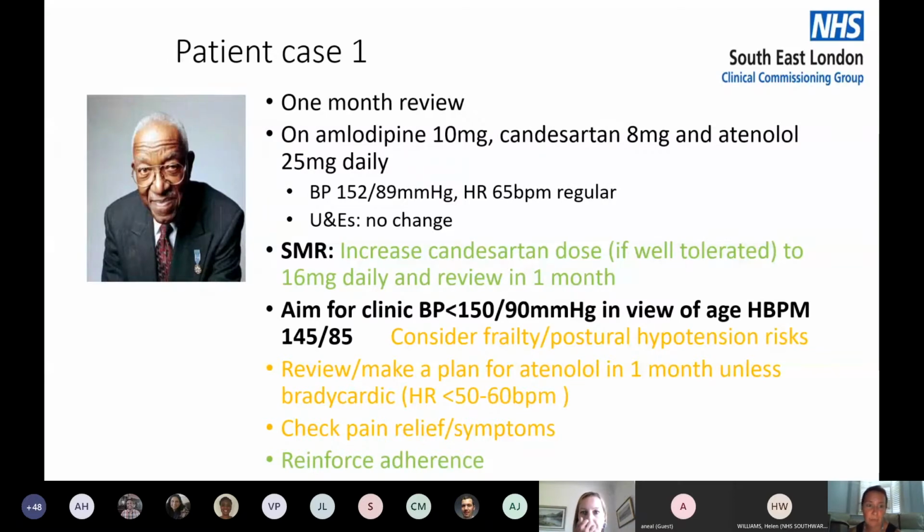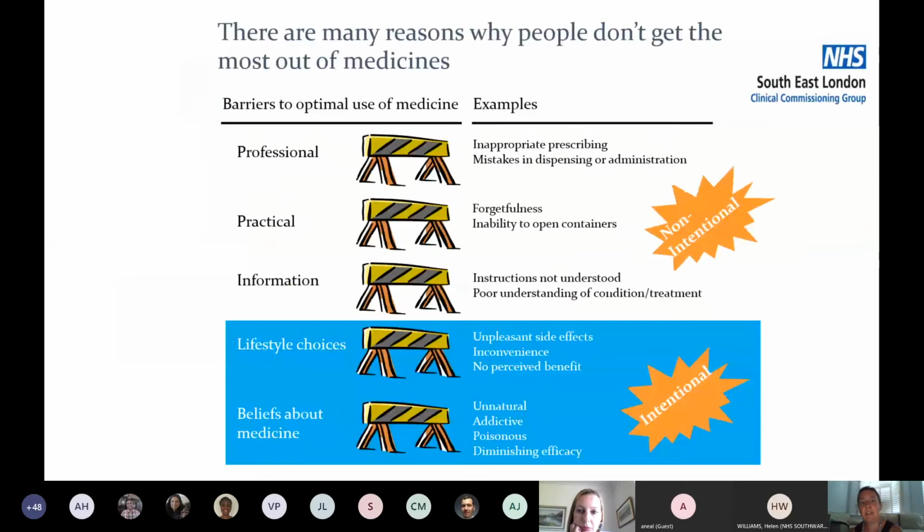We want to check the patient's happy with their pain relief, and we want to talk about adherence. Is the patient actually taking all of the medicines as prescribed? In hypertension, it's really important to address adherence when you're looking to review your patients. Far too often we add in more medicines, or we increase doses and the patient isn't actually taking them as we hoped they were taking them.